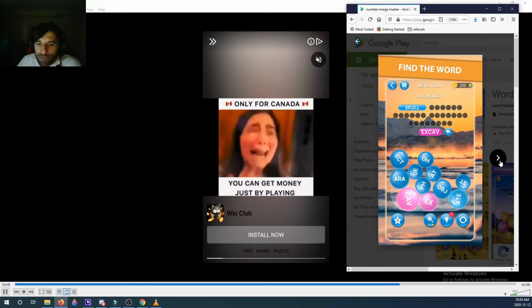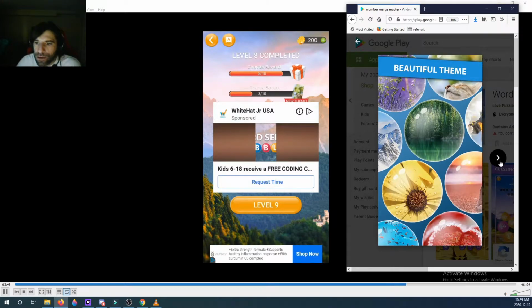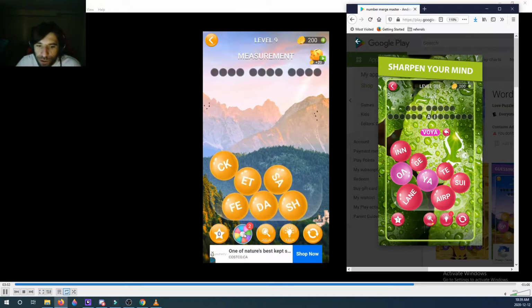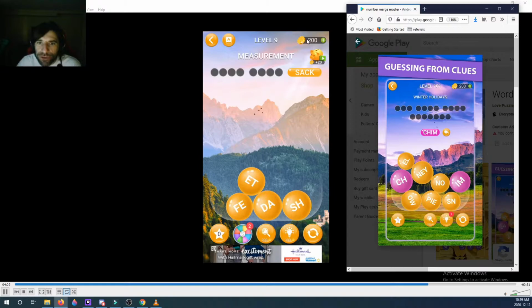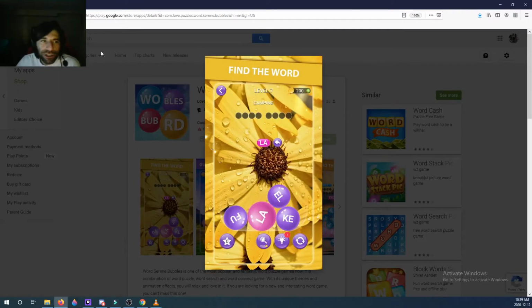And it seems like this game's ads increase over time. As you could see, there's nothing that shows Google here, or the spinny wheel in the Google Play Store is also missing, which is weird. Coins are at 200. I don't even know what coins do. And that's it. That's pretty much the game.